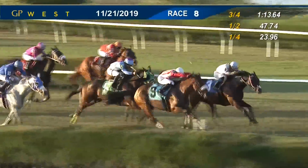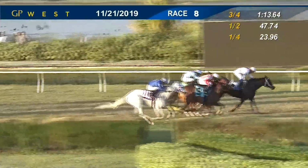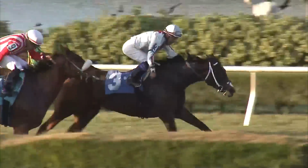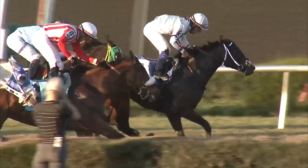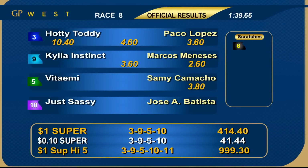It's down to these two. Vitami in between horses. Hottie Toddy going the better of the two. Hottie Toddy to win it. Second was close. Might have been Kyla Instinct holding off Vitami, and Just Sassy closed up to get fourth. Number 3, Hottie Toddy. Who's hotter than Paco Lopez? His 4th victory on the card, owned by Palm Beach Racing Partnership and trained by Carlos David.